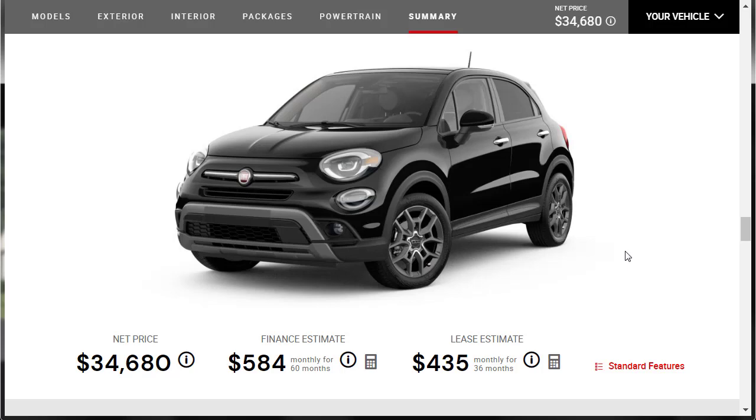That honestly isn't really that attractive, but the interior is much nicer than that of the Jeep Renegade. So I suggest that if you do like this vehicle, but you want a little more off-road prowess, you also take a look at that Jeep Renegade build and price I did.